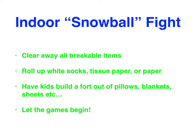Next, we have a game called Indoor Snowball Fight. This is a game where the children make a fort out of pillows, blankets, sheets, anything that you have around the house. They can get very creative with this. You can roll up white socks, tissue paper, or just pieces of paper, and then they toss them at each other. This is another cardio game that gets them running around and throwing different things at their friends, trying to hit them with the socks or the paper.